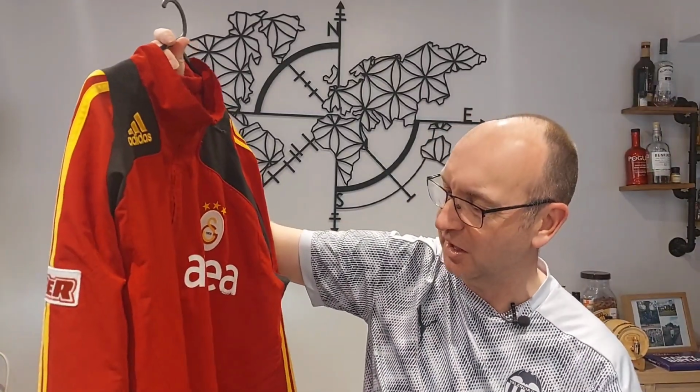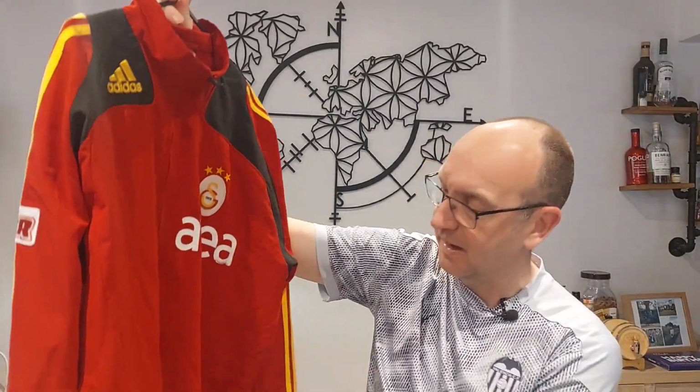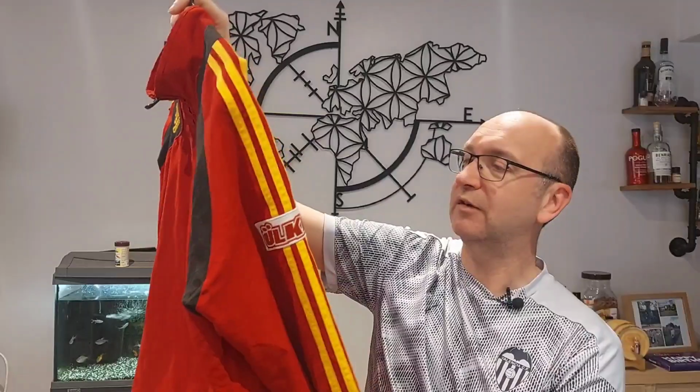I can wear, sort of jacket I'm going to wear to football next season, on the terraces at Gillingham. So yeah, really happy with that. Really good condition. Pockets there as well to keep my hands warm in the winter. Lightweight jacket. When you're sort of searching for, I need a jacket, but I don't want my winter coat.